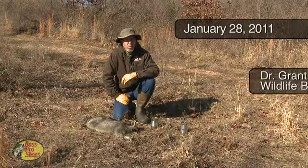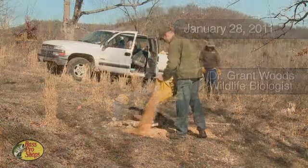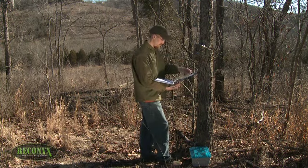It's Friday, January 28th, and Brad and I have two missions this morning. We're running our trap line and we're rechecking our trail camera survey sites. That means checking batteries and memory cards and putting corn out if necessary.